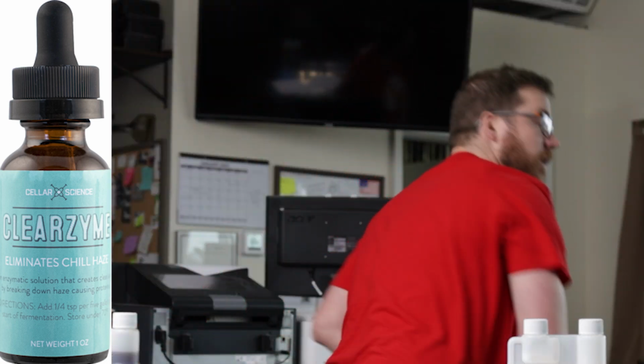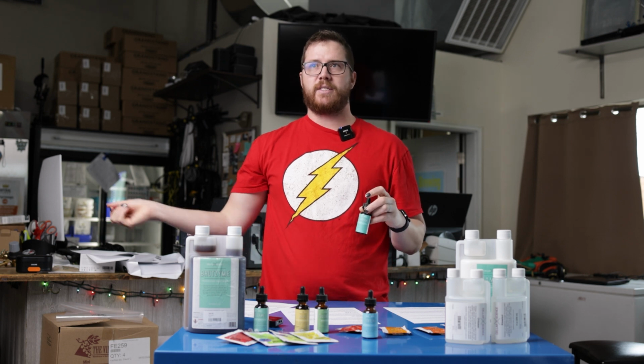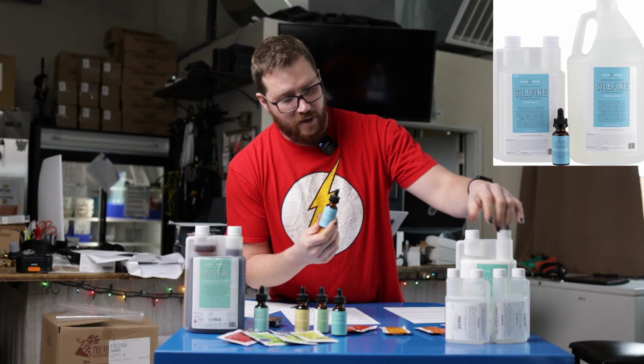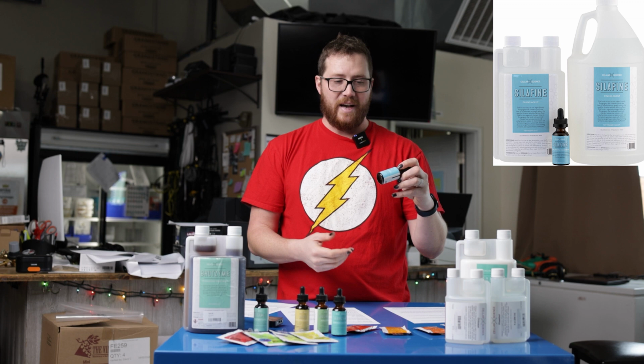Clearzyme, it says it's there to eliminate chill haze. Clearzyme is actually, I believe, the same thing as Clarity Firm. It's designed to break down chill haze forming molecules, and also, as an aside, reduces the gluten content of your final product, I think. Pretty sure I got that one right. Finally, Silifine. Silifine is actually the same thing as Kiesel Sol. It is a silica-based fining agent. So if you have something like Biofine, Silifine does the same thing, and they have it on the homebrew level.